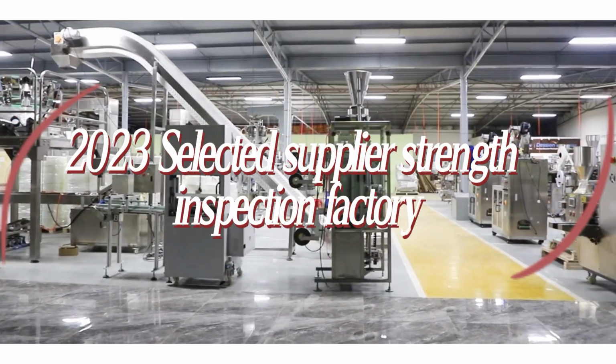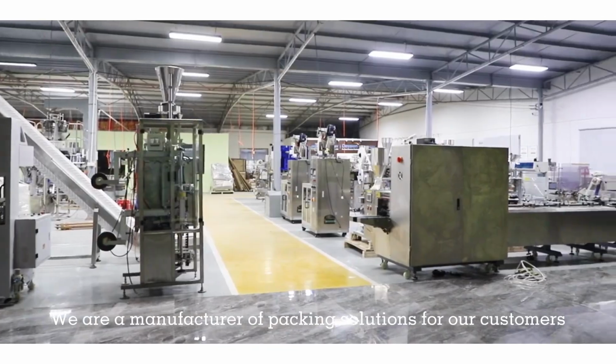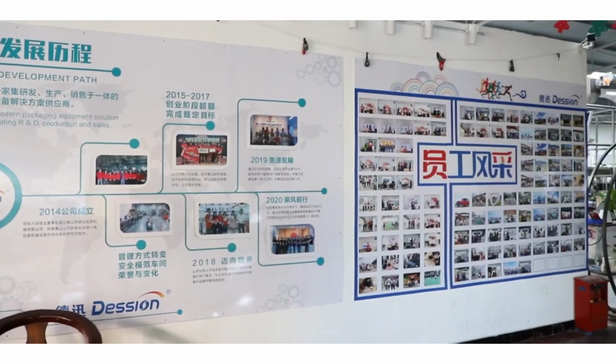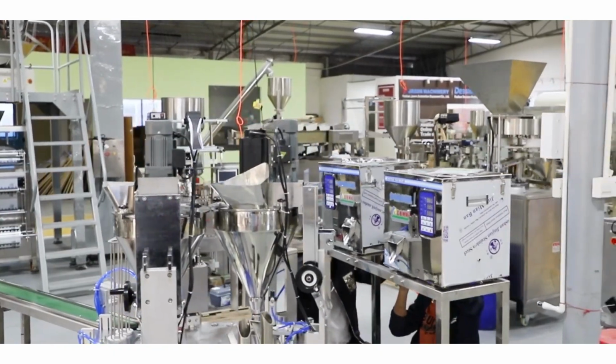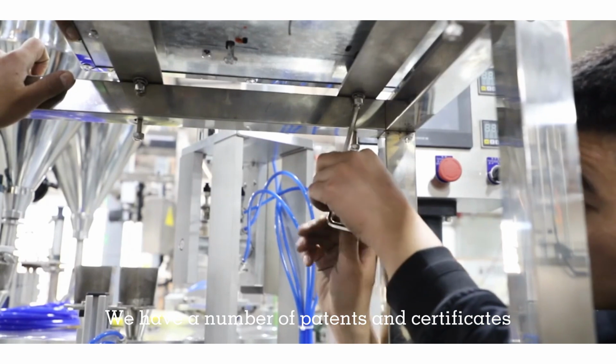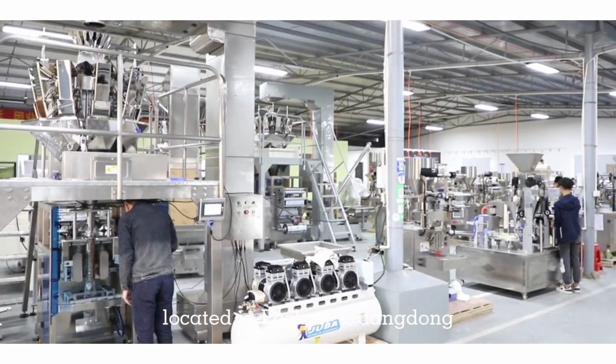Looks like a supplier strength inspection factory. We are a specialized packaging machine manufacturer providing packaging solutions for customers. We have a number of patents and certificates. Located in Foshan, Guangdong.